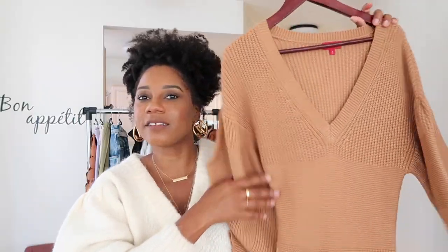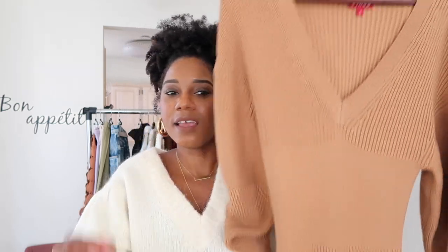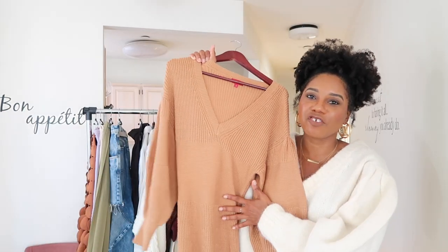I went with a size small because STAUD tends to run a little bit on the bigger side. I usually get a medium, but in their clothing, I need a small and it fits perfectly. For reference, I am usually a size 6 and I'm 5'6" tall.